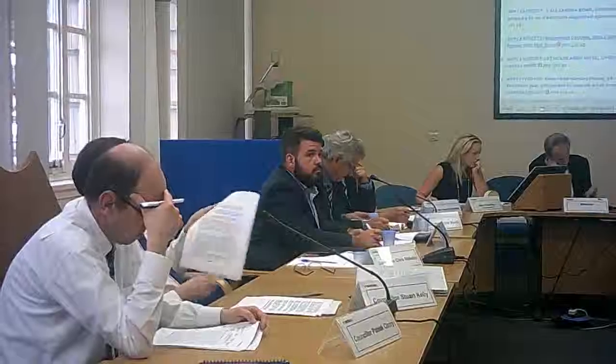Okay, the next item we're going to look at is agenda item 9, which is on page 35. Can we have the presentation, please? Through you, Chair. Permission is sought for a first floor extension, effectively resulting in this single-storey bungalow being changed into a two-storey dwelling. The footprint of the dwelling remains the same.